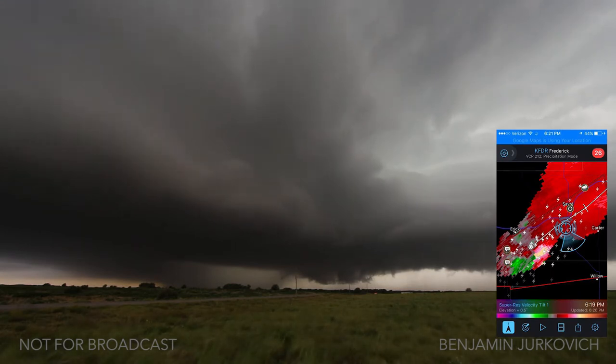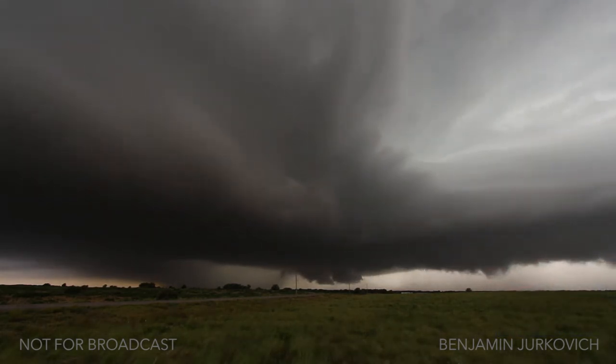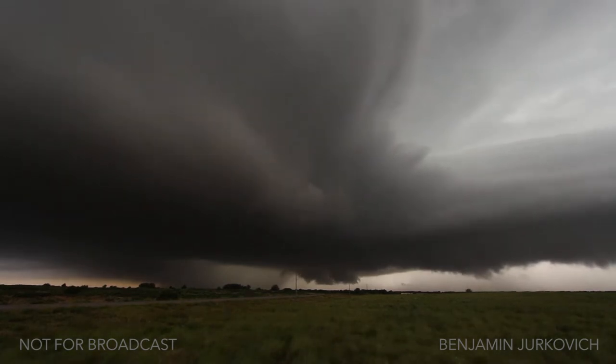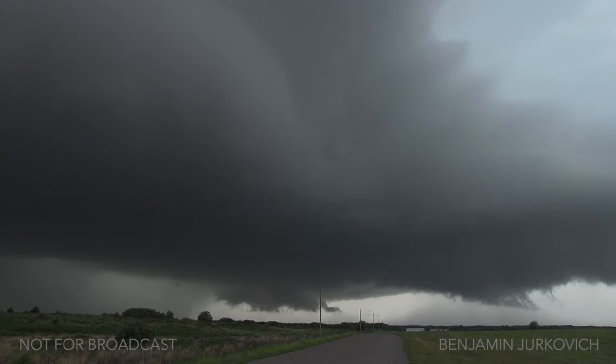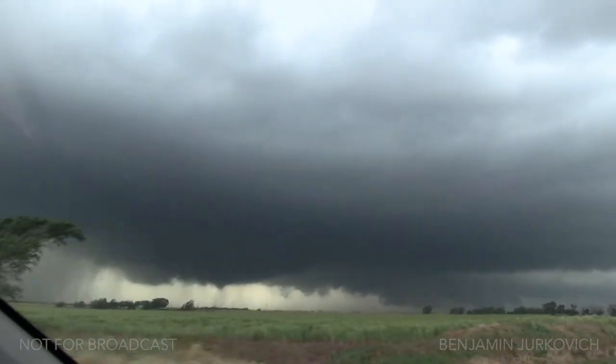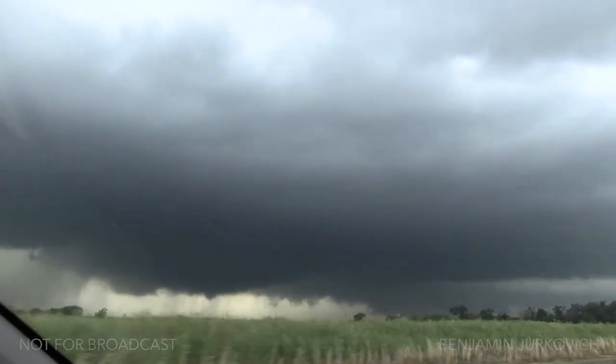The storm was tornado-warned and rotating very strongly. I thought for sure it was going to put down a tornado right in front of me at this point. As I neared Carter, Oklahoma, I spotted a tornado.